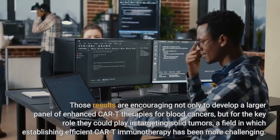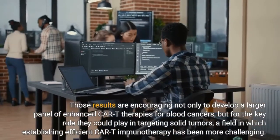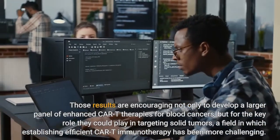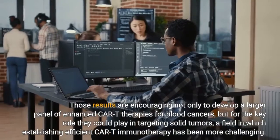Those results are encouraging not only to develop a larger panel of enhanced CAR T therapies for blood cancers, but for the key role they could play in targeting solid tumors, a field in which establishing efficient CAR T immunotherapy has been more challenging.